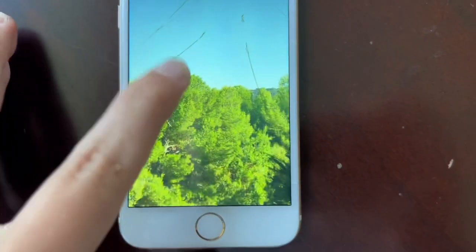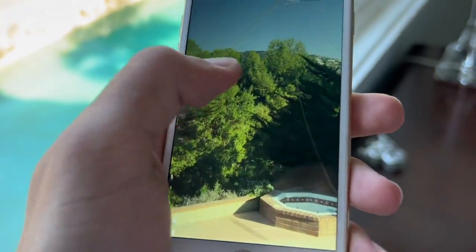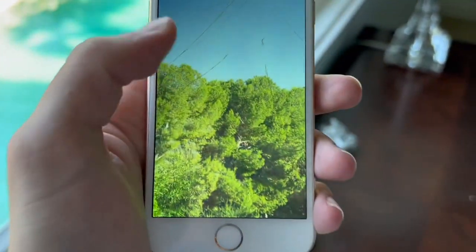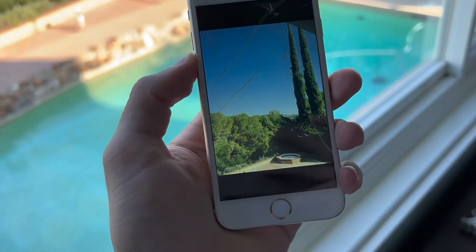So, how do photos look on here? Well, overall, it is pretty bright, and it is pretty nice for an 8 megapixel camera. However, there are several problems with this too. There is a low amount of detail, and also there's pretty high noise. However, overall, it will be actually pretty comparable to some newer iPhones.